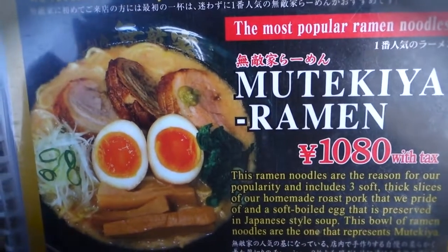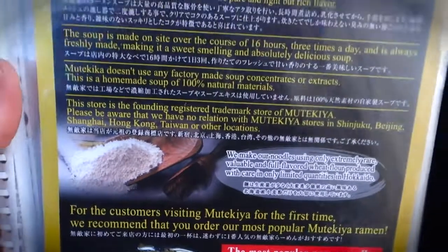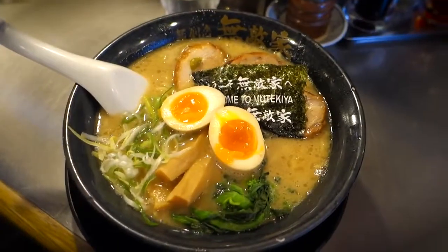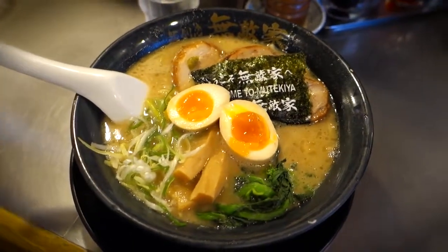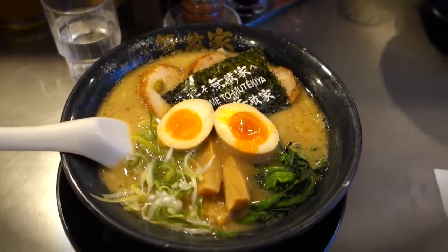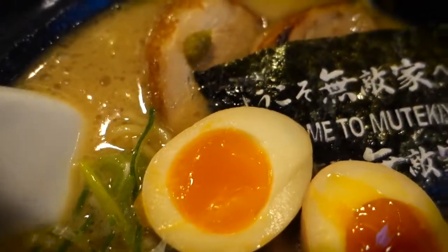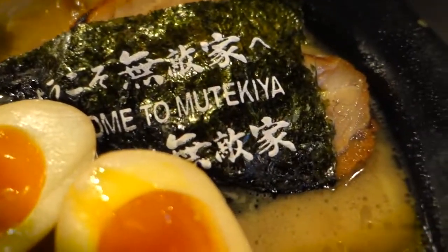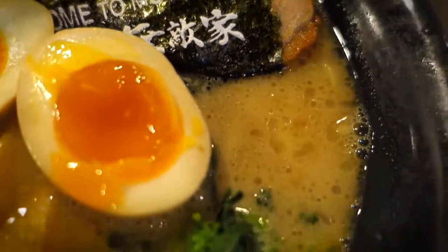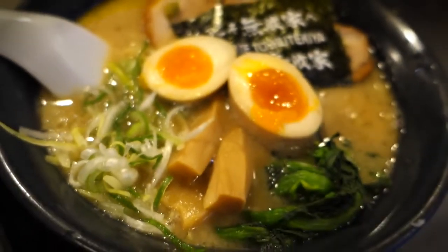And the menu said this bowl was the most popular one, so I figured I might as well give it a go. So after standing outside twiddling my thumbs for 40 minutes, I finally got into the place and was served my ramen. And man, oh man, look at that bowl of ramen. Is that not the quintessential bowl of ramen right there? Except for that customized seaweed, of course. That's the first I've ever seen like that.